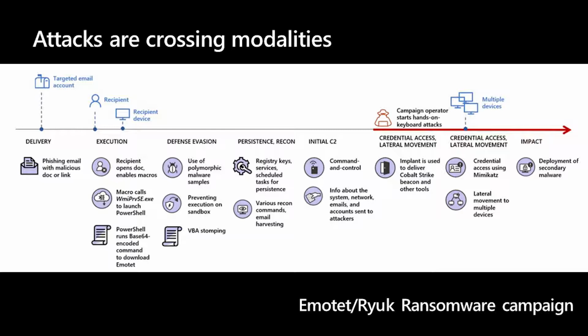Human-operated ransomware is a really big deal, and you don't have to look too far in the news to see the damage that it can have and the disruption and cost it can cause for a business and its customers. Here's an example of a modern human-operated ransomware campaign, spanning across initial access, infection, persistence, and lateral movement. The final goal is reaching critical assets, be they on-prem or in the cloud.